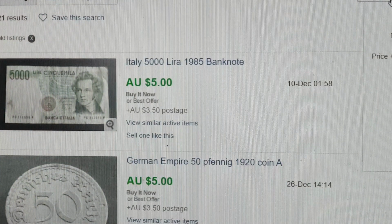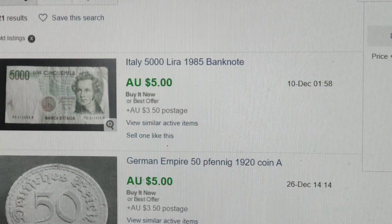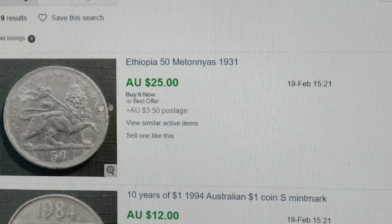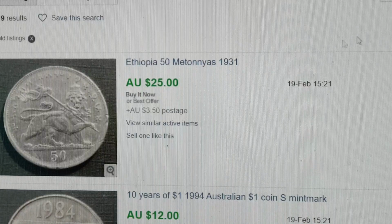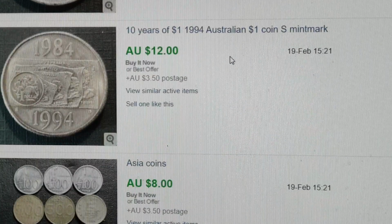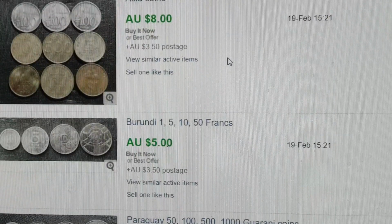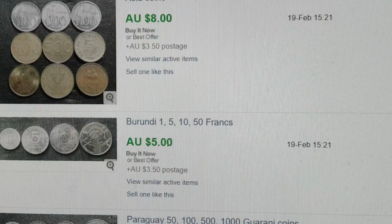So I've got 121 listings, but if you change it, so that's on the lowest price, and the lowest is $5. Yeah, sorry about that. If I change it to recent, now you got 119. I don't know how that works. And that is sold. That's a bit confusing. No, that didn't work that well.